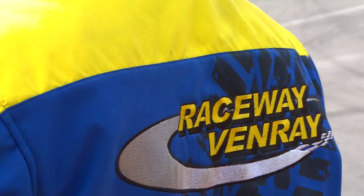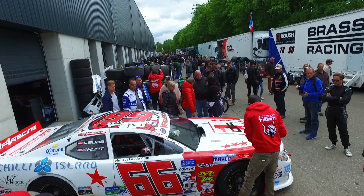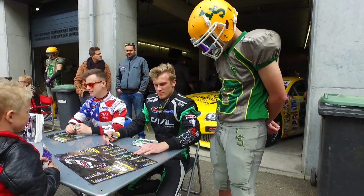For this second round of the 2016 NASCAR Whelen Euro Series season, the Auto Speedway American style, teams and drivers went to another old track, the Raceway Venray.